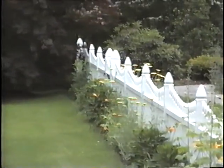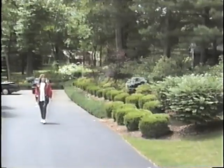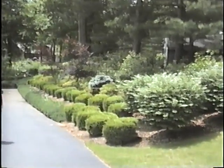How about this? This is so pretty. Did you get this garden up here? Over here? It's a close-up of Diane. Here's our garden, our other garden. This is our other garden.